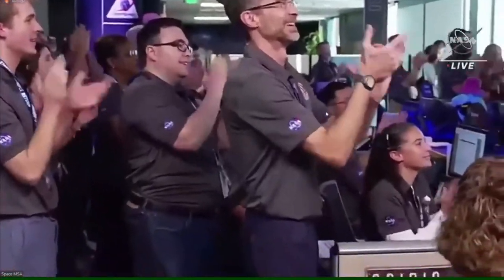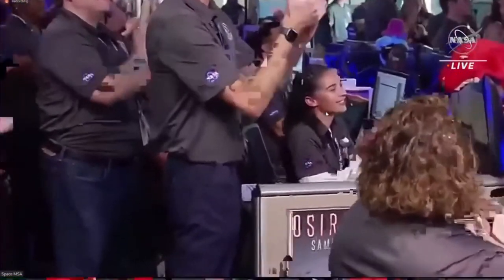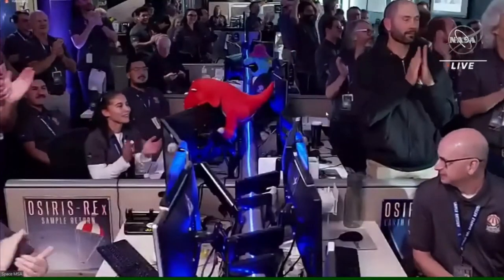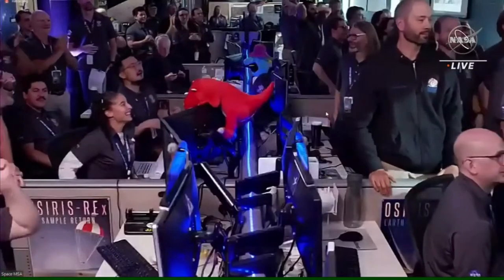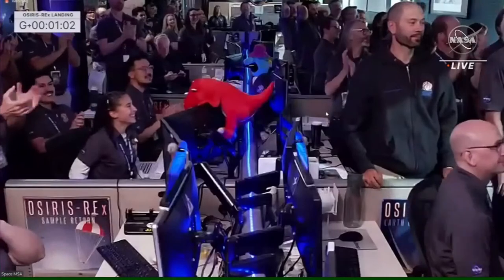This is the team at Lockheed celebrating that momentous achievement of getting that sample from the other side of the solar system at asteroid Bennu. When we took that sample, we were over 200 million miles away from us here on Earth. The long journey back, 1.2 billion miles from asteroid Bennu back to here with that sample, has just come to a dramatic close.